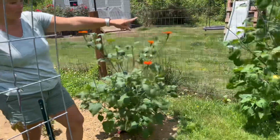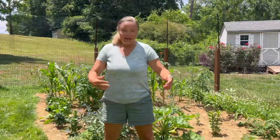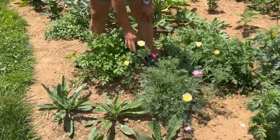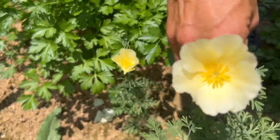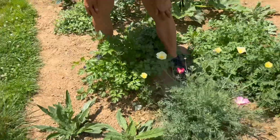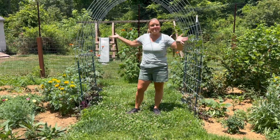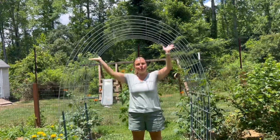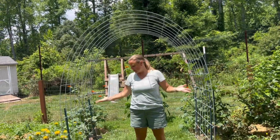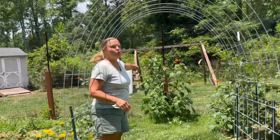And then I also did one here as a focal point and one right there. Here I have poppies. I want to say these are the Iceland mix, and I think they are so pretty. I have 2 cattle panel trellises. Decided to go with the purple hyacinth vine, and so soon enough the whole thing will be covered and absolutely beautiful, and then I'll have this as the focal point.